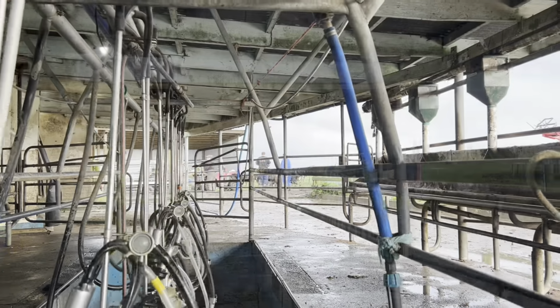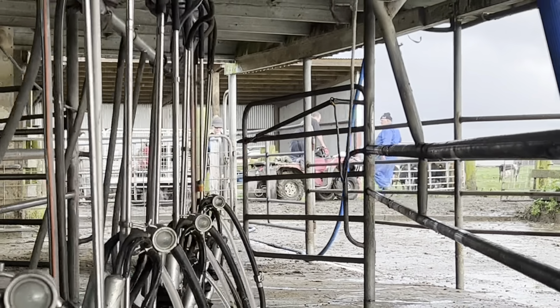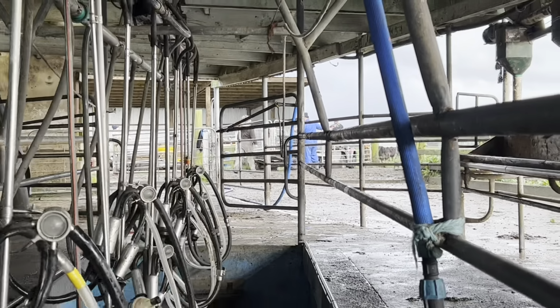They're going to go shift the fence and let the little calves go from this pen here. They've all got their tags. All right, that'll be good. Put them back with their mums.